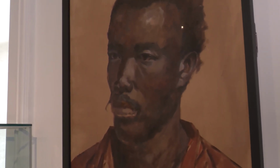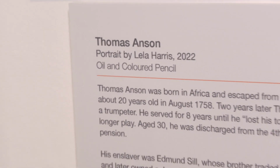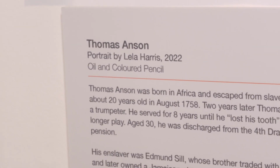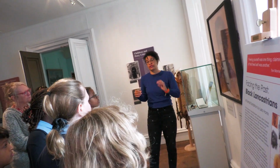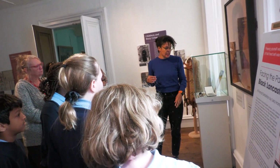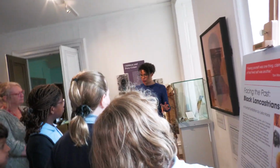This portrait is of Thomas Anson. He lived in Dent. Thomas Anson was owned by the Sill family, so he worked on the farm. He wasn't paid any wages. And one night he decided to escape from that farm, so he ran away. We don't know how he ran away, but we know he ran away because there was a runaway advert for him in one of the newspapers.